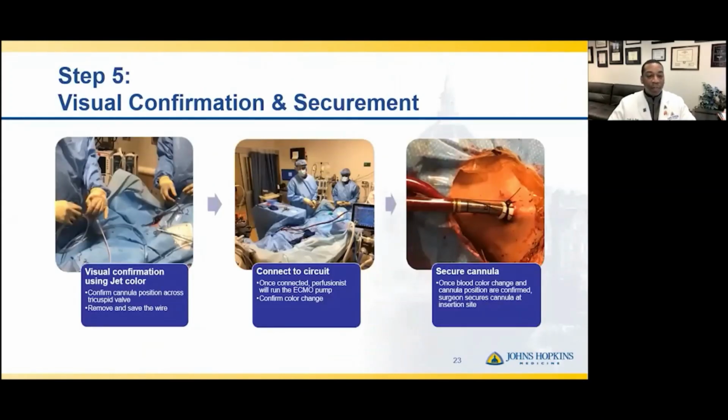And finally, once we've confirmed the jet is in the right position, then we'll connect it to the circuit. You're looking for color change so that you confirm that oxygen is flowing well to the ECMO circuit, but also that the circuit is working and has its intended benefit for respiratory support for the patient. And then we'll secure it with 2 sutures on each side of the venotomy incision around the accessory suture collar. And then using the gold suture collar, another suture secures the cannula before wrapping our purse string suture around the cannula for later use.